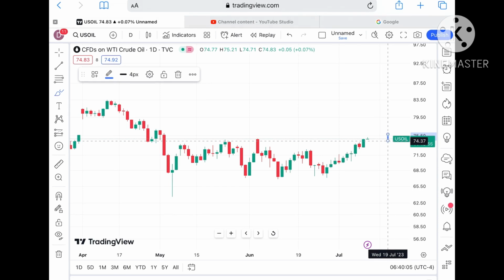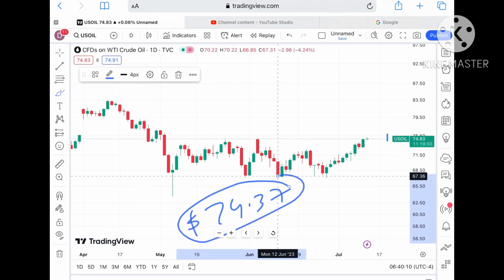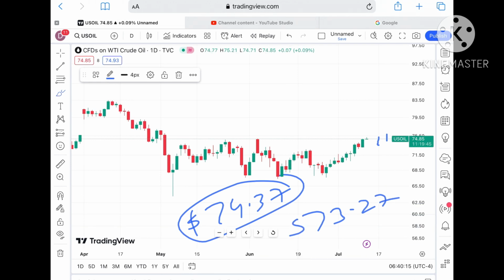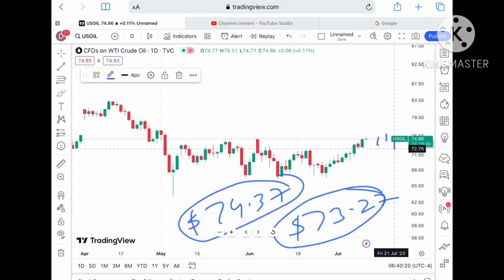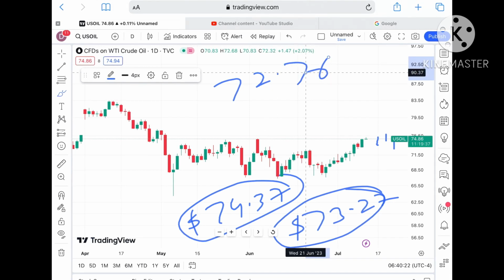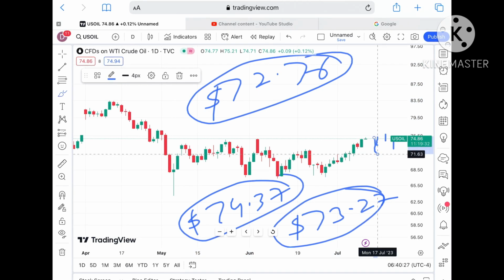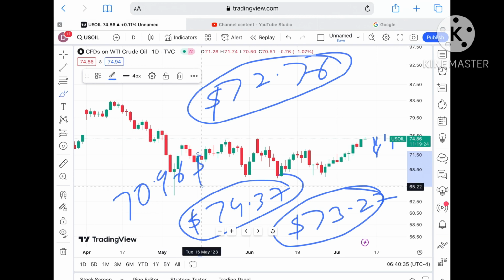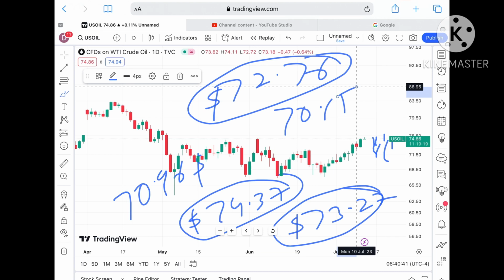Okay, but suppose the price doesn't sustain that particular level, it can move further down towards a level of $74.37. Okay, if the price falls below that particular level, it can go towards a level of around $73.27. Okay, now once the price falls below $73.27, it can go further down towards a level of around 72.76, and if the price moves below that particular level, we can see it can go towards a level of 71.63. Okay, keep that in mind. Once the price falls below $71.63, we can see it can touch a level of $70.96, and if the price falls below that level, we can see it can touch a level of around $70.15.